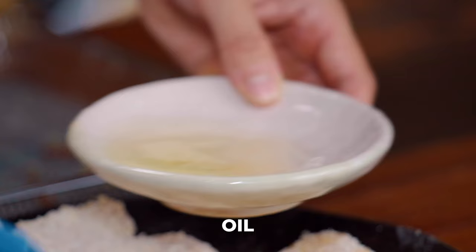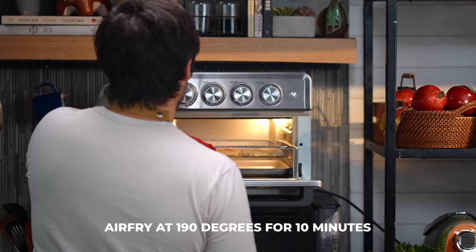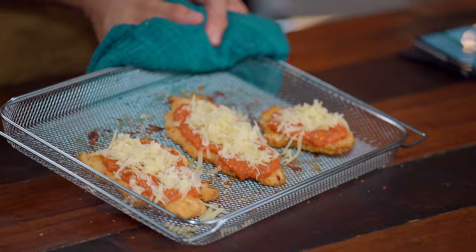Brush this with a little bit of olive oil and cook at 190 degrees for about 10 minutes. Flip and then back in for 10 minutes at 190. Cover this in your favorite tomato or pasta or pizza sauce and cover completely in mozzarella cheese. You can also add in some cheddar or some parmesan if you want some sharpness. This goes in at 220 for 3 minutes, just until you develop a beautiful golden crust.